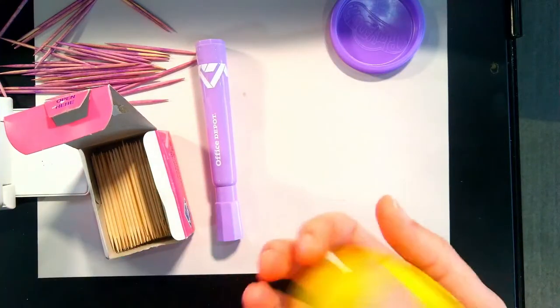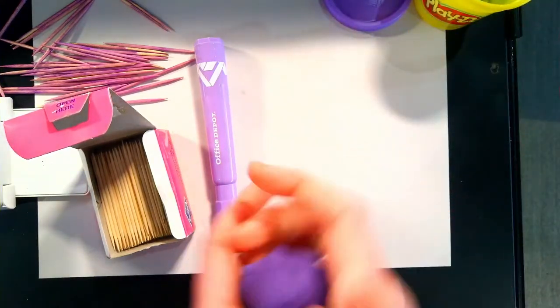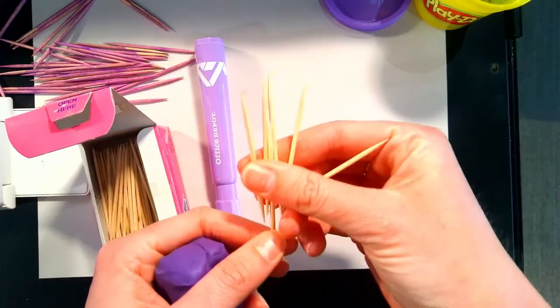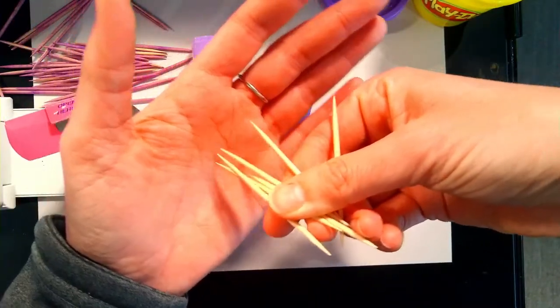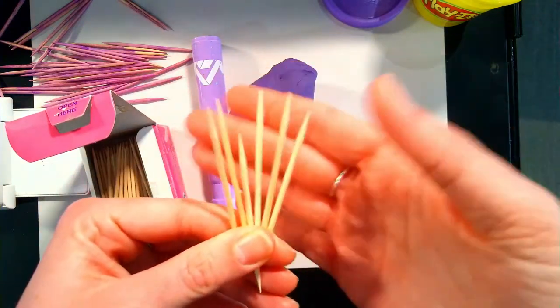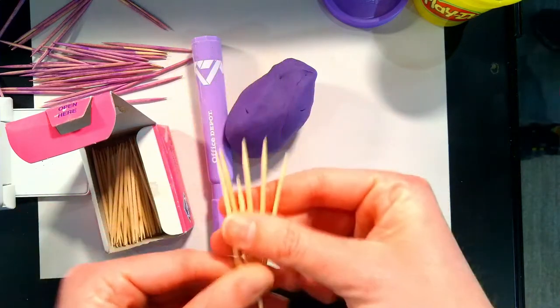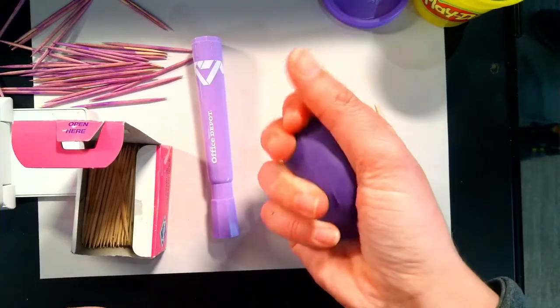So, in order to really understand what a sea urchin feels like, I thought that we could get a good grasp for it by understanding that they kind of feel like if you were to gently poke yourself with a toothpick. Also make sure you have an adult's help and be careful not to accidentally poke yourself too hard with the toothpicks. I'll take out some toothpicks here and take my Play-Doh, and I'm going to roll it into a ball.